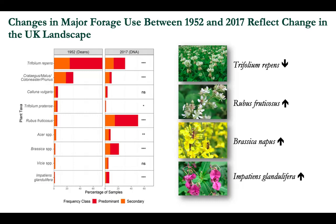And this makes sense. Within the UK, along with many places, from the 1950s and onwards, we then see a decline in pastures and meadows rich in wildflowers. So as we have an increase in artificial fertilizers and herbicides, an increase in grass leys, which are just monocultures of grass, which get cut regularly for silage, we see a reduction in the amount of white clover within the landscape. And the honeybees are balancing, we think, where they're using less white clover, they've replaced that with Rubus fruticosus. We also see a significant increase in Brassica napus, and this is the crop oilseed rape. And as a crop, it only really started to be grown from the 1970s or so and became really abundant from like the 1980s.